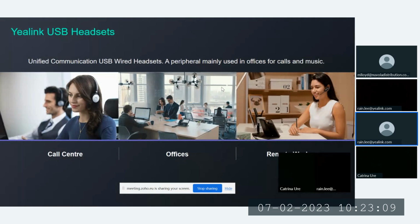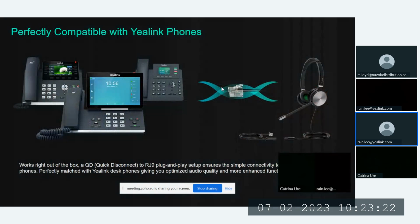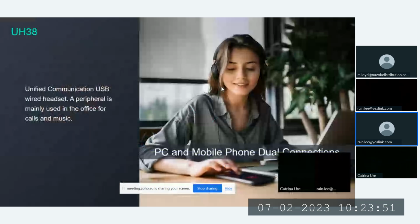The USB headset can support different scenarios like offices, call center, and so on. Also, it works right out of the box. A quick disconnect to RJ9 plug and play setup ensures simple connectivity to Yealink desk phones, perfectly matched with Yealink desk phones, giving you optimized audio quality and more enhanced functions. And then it is designed also for unified communications. The UH36 comes with USB and jack connectivity options. So this one is the UH38, the new product.